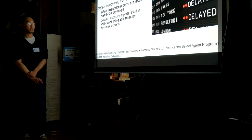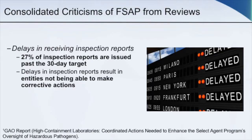There are often severe delays in receiving inspection reports. The Select Agent program sets as a target for itself to get inspection reports back to the entities within 30 days of inspection, but over a quarter of the reports that were issued were given back past the 30-day target. And of course this is bad because entities can't take corrective actions in as timely a fashion as we would like.